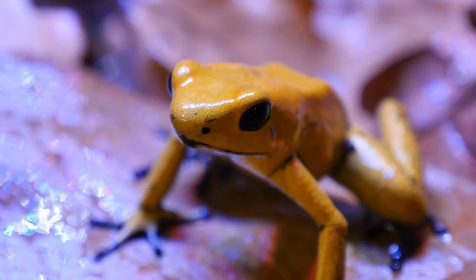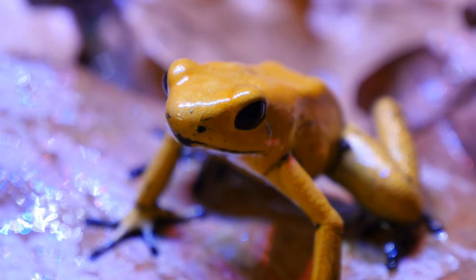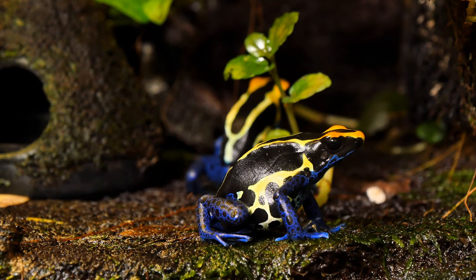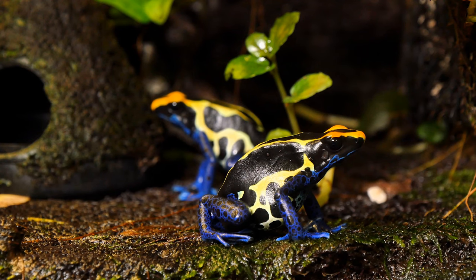These tiny frogs range from 2 to 3 centimeters long and come in bright hues like yellow, red, blue, and green to stand out against the green leaves of the rainforest floor where they live.